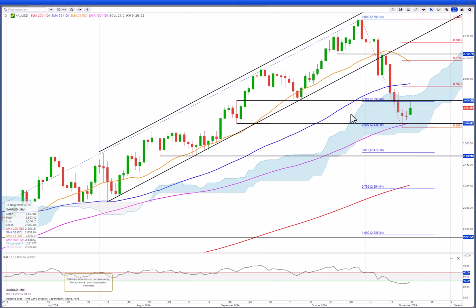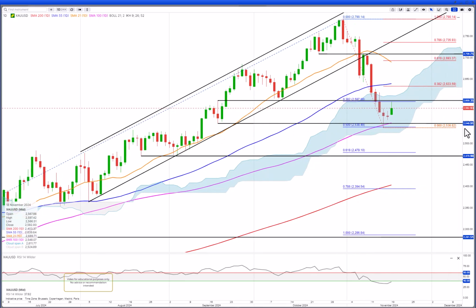Gold bouncing from around the 25.46 support, which is 50% of the entire uptrend here, which is quite unusual. Normally I would see it dip down to the 61.8. However, the 100 moving average giving some support, and the cloud support also giving some support. However, the RSI is actually below 40 threshold. There's no divergence indicating lower levels, but I do think we will see a bounce up to possibly 26.33.